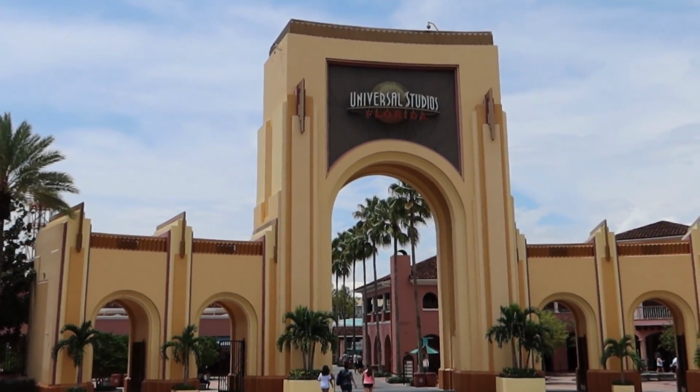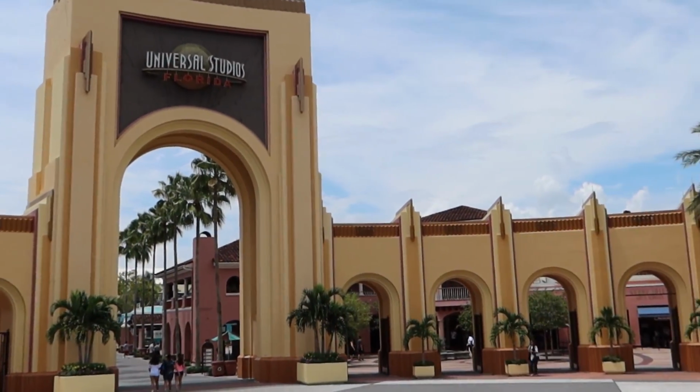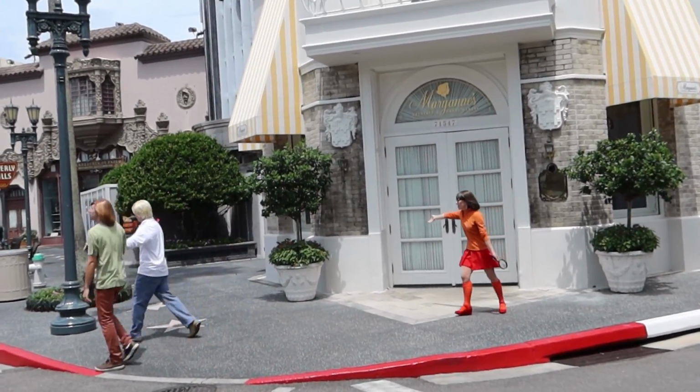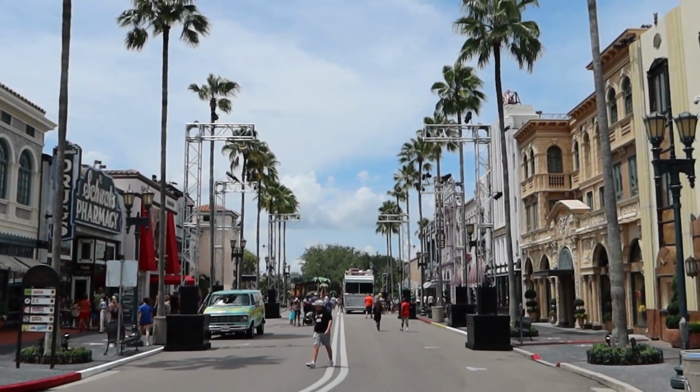I cannot wait till they start putting up the signs, because every year they put up signs across all the arches for all the different houses. Oh man, that's when we really know Halloween Horror Nights is upon us. Oh look, it's the gang. Oh boy, now this is exciting.